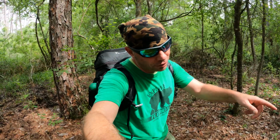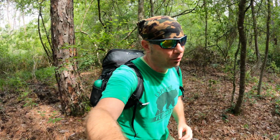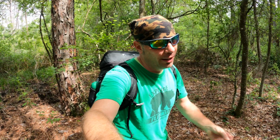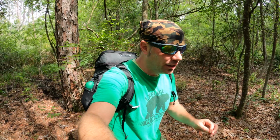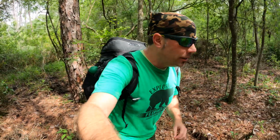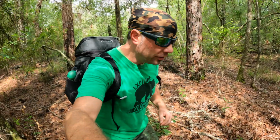And this is a cat-faced tree. The workers would tap these pine trees for the sap and the resin, which was used in the production of making turpentine and its byproducts. And it was once Florida's largest industry during the 1800s and early 1900s. And you can see evidence and scarring on the tree here from the turpentine.